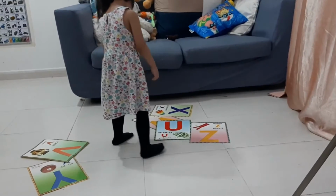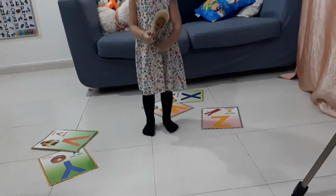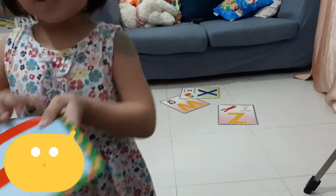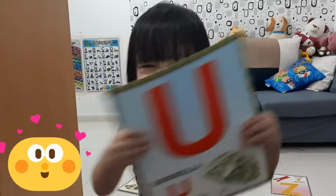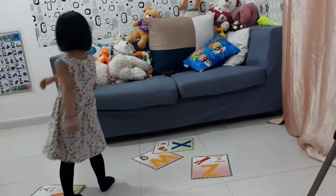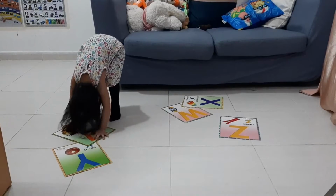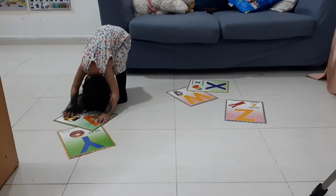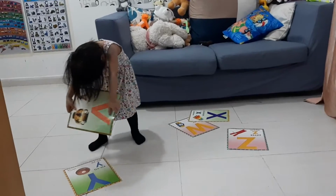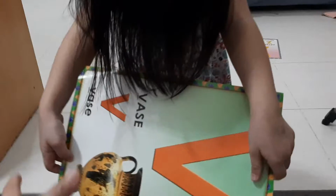Yeah, it's the U. Where is U? Letter U, just like an umbrella. Is that an umbrella? Yes. Okay, may I see the umbrella? Let me see. Good job, Alex. Okay. V, as in vase. V, V, V. You got it right. Give to mommy the letter V. So what are you doing? Show to mommy letter V.